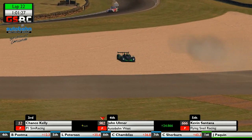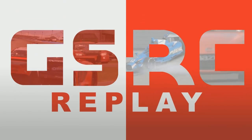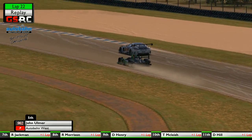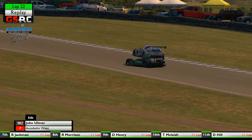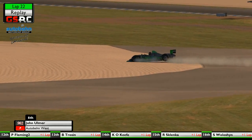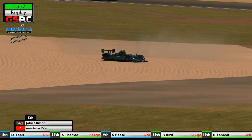And Ulmer is having more problems, serious problems. He is way off into the gravel. Oh, and that's not how I expected him to get there. We'll see in the replay. This is out of the southern loop. He makes a little bit of contact with, is that Sklenka? It was Sklenka, and then the car took a little bucking bronco ride through the alfalfa.